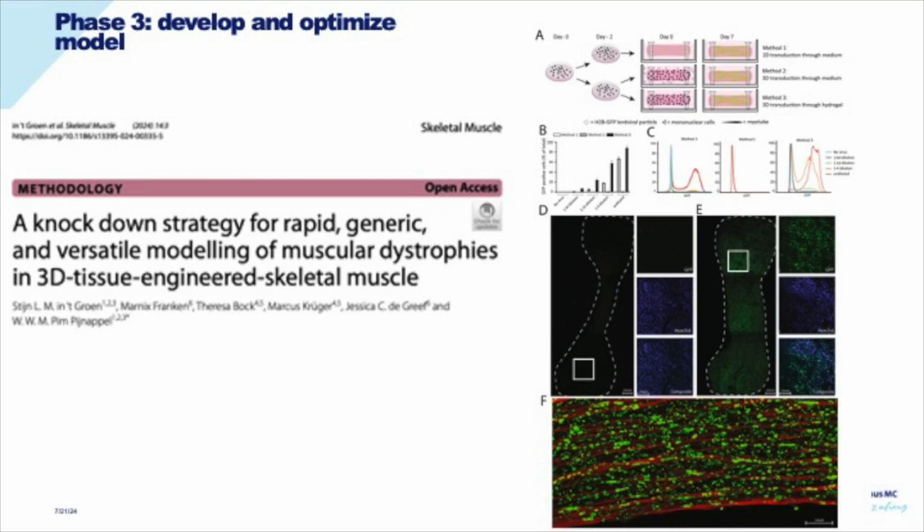Usually if you do that in 3D tissues, it's extremely inefficient. But we mixed in the technology in the hydrogel. So with a specific method, we were able to get a very high efficiency. You see that on the left side with the green dots, that's just showing that we can enter the complete 3D muscle with this technology.